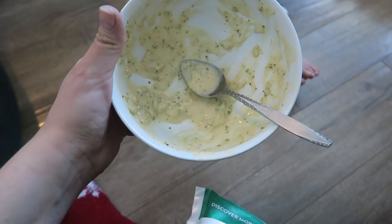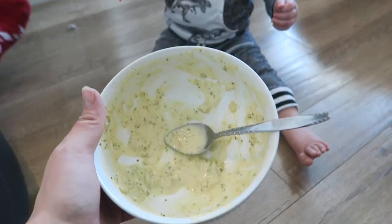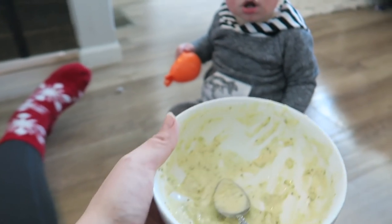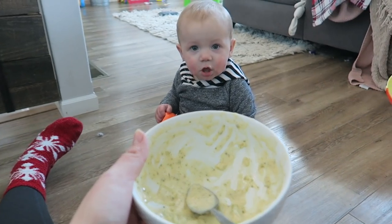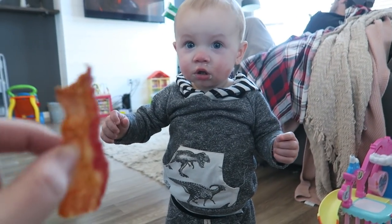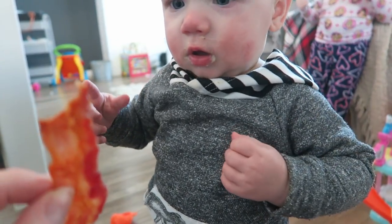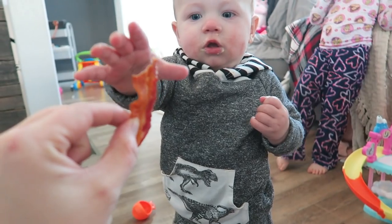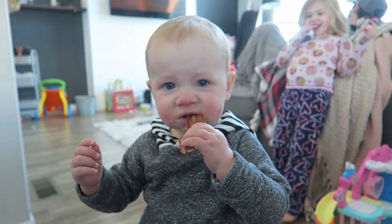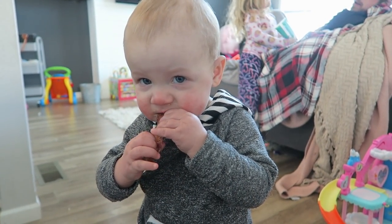All right, so another shot of lunch. Hi, we're having soup. I'm just sitting on the floor with him, feeding him this while watching The Mandalorian. He wants some bacon. Big boy, want some bacon? There you go. Mmm, bacon. Doesn't look like you like it very much.